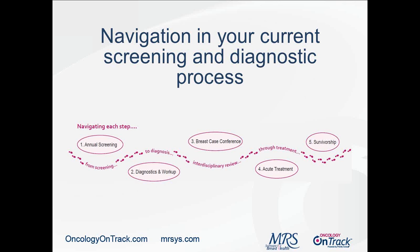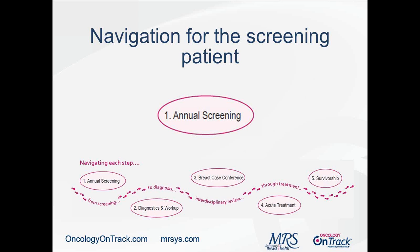Now that you've learned a little bit about mammography reporting systems and Priority Consult, let's talk just a little bit about how the two work together. How the systems, both of them, track the patient from screening to survivorship and any stop along the way. In this presentation, I will discuss steps 1 and 2 displayed here because, you know, this is definitely a journey for the patient.